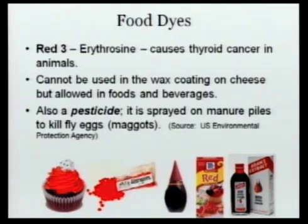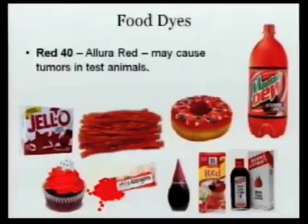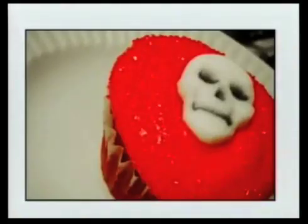Bees discovered our picnic table. Every bee, and we're talking a lot of bees, was on tumors in test animals, and they're still arguing about whether or not they really should have accepted it. And I thought, I like this picture. It's real truth in advertising here.